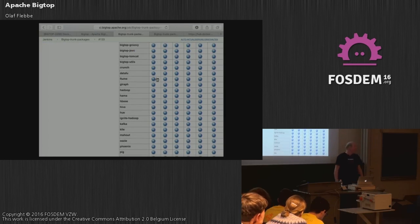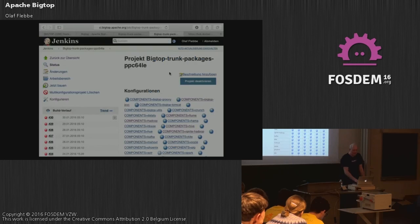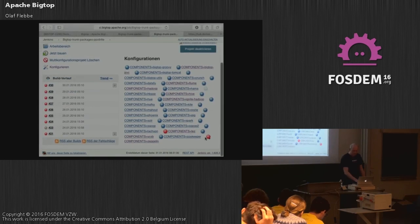And we do not only build it for Intel x86, we are building it right now for the PowerPC 64-bit little endian, Power 8. There's some failures here. That's because these packages contain in the build chain Node.js code, and Node.js isn't supported on that platform and that release. So we have to fix it somehow.